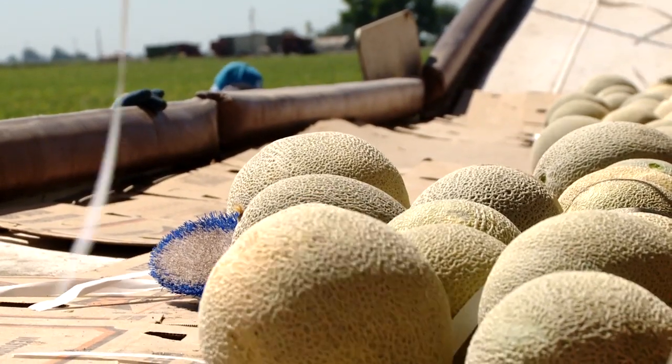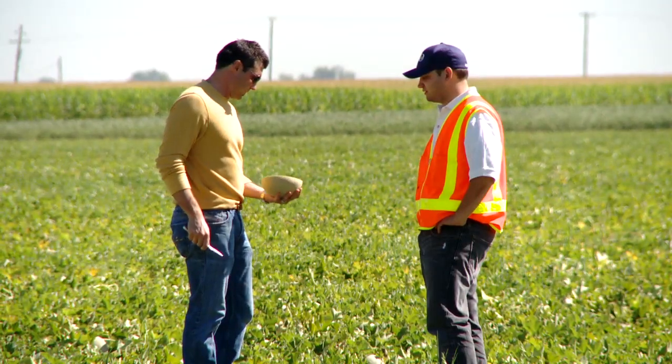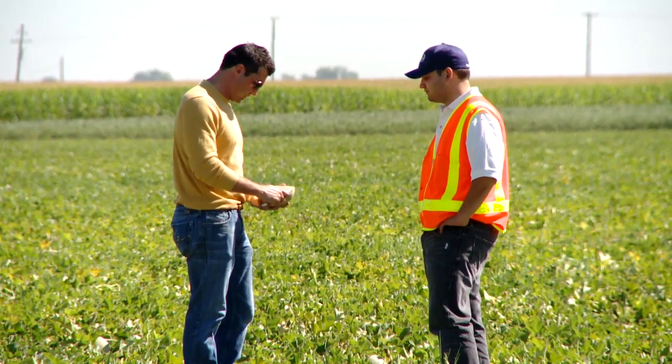They'll harvest anywhere from 10 days to 3 weeks. They'll pick a field, they'll wait about 2 or 3 days, maybe 4 days. They'll go back in and pick again, and then they'll continue to pick to where they're picking every day, maybe every other day, again, depending on how warm it is.